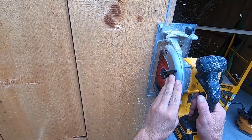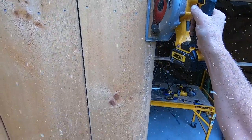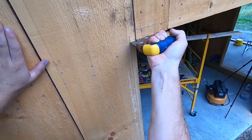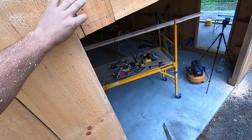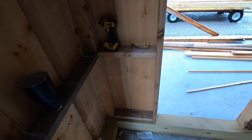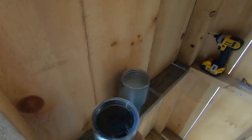Let it rain. Let it rain sawdust. Yes, we went a little above, but we got trim work we're gonna put here. So once we have the trim work on, that cut mark will be hidden. Let's have a drink and wash down some of that man glitter. That should do it.